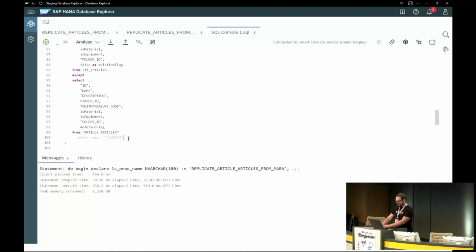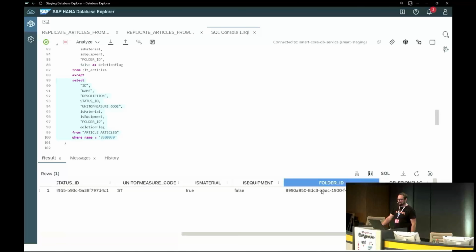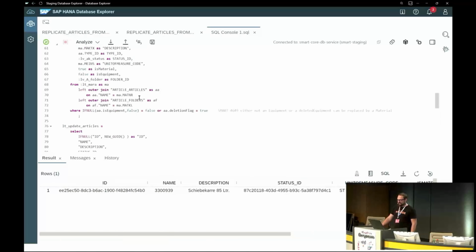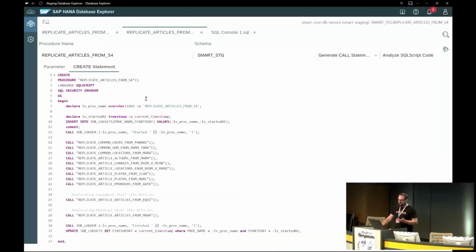We can make the select again here. We stay on the database side, and we see now the assigned folder ID got updated. Now, one simple example obviously, but just to zoom it in. This whole procedure we implemented in many of these cases, and we wrapped them inside of a procedure to run the replication in general for all articles.